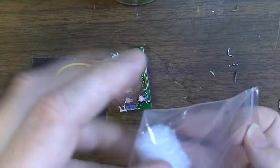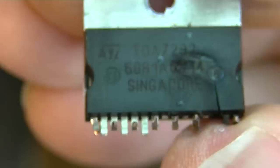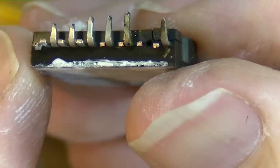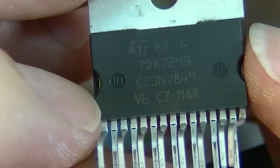All right, let's check out our new part and compare it to the old part. TDA7293. This one's made in Singapore. And look at that, thing was cracked. So that's definitely, or it might have cracked whenever I broke it off there, but still, nonetheless, you know it was weak if it cracked. Look how hot it had gotten. Here's the replacement. Definitely looks a lot better. I think this one's Chinese made, but it should be a good part, hopefully. We'll see how it goes.